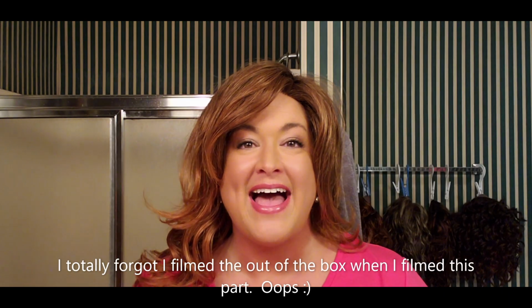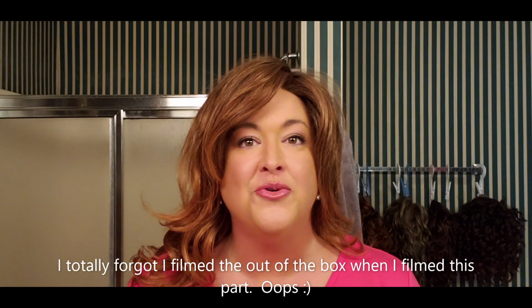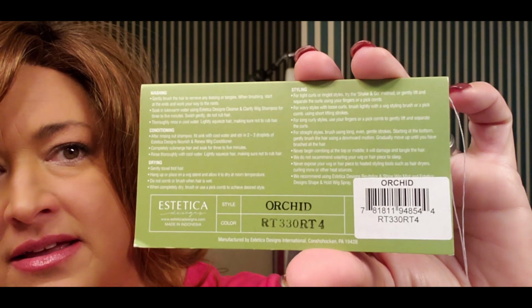Hey everyone, I'm here today to show you Orchid by Estetica, and this red girl is in the color RT330 RT4. So it's Orchid RT330 RT4. This is a crazy, crazy Irish red. I love it. It's so, so red. I love that it has the root because it really does help for me being a brunette with this color.